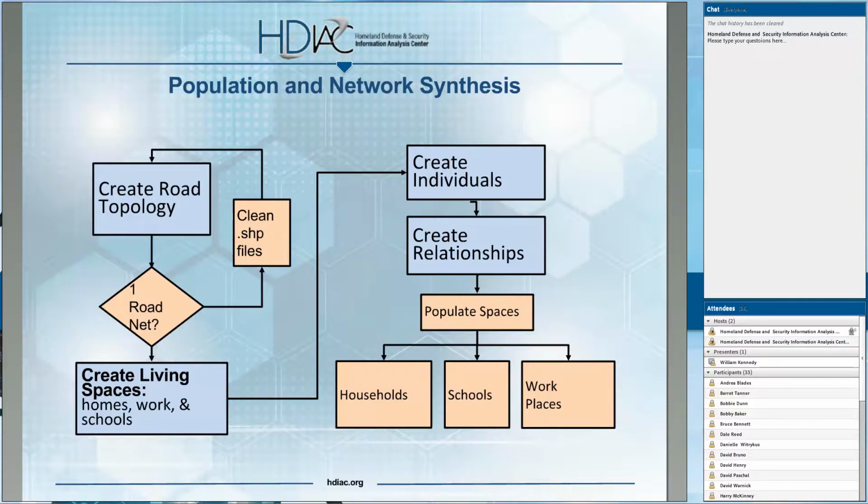The census data is organized around our political organizations, like states and counties, but then within a county, it goes down to tracts, T-R-A-C-T-S. And those have approximately 4,000 people, 2,000 to 6,000 people. But we're using the data that's available down that fine a resolution to synthesize our population. At the tract level, we know how many homes there are, how many businesses there are, how many people there are by age, by sex, and how many households there are.